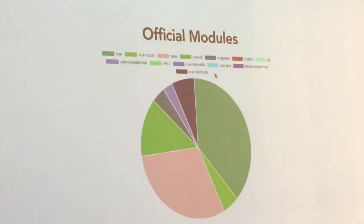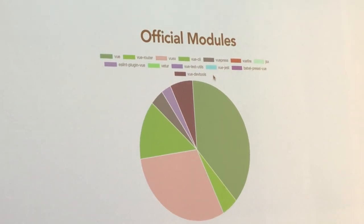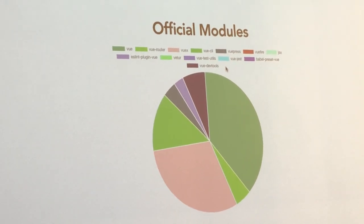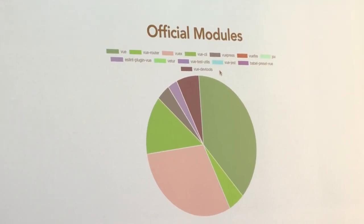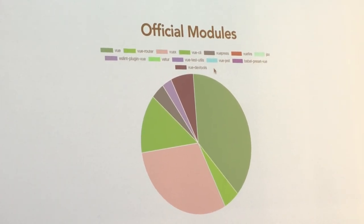Last spot. Okay, so I went on the Vue.js GitHub, and with the help of Gusto, we extracted some of the official modules to see what kind of modules the users use. You will see more elements in the legend compared to what is actually displayed, because some of them don't have data.